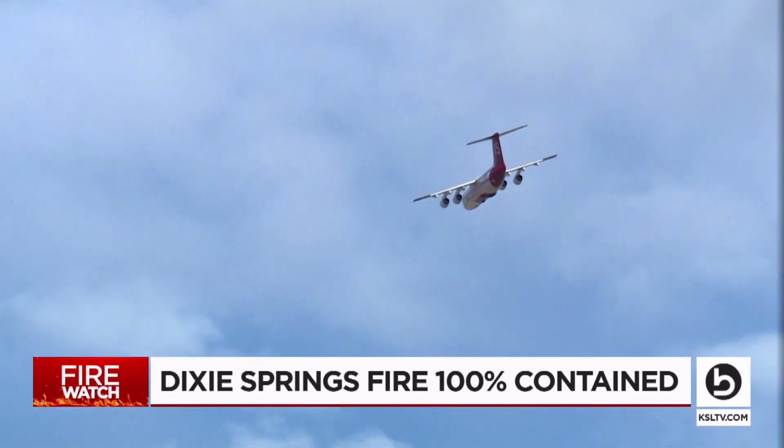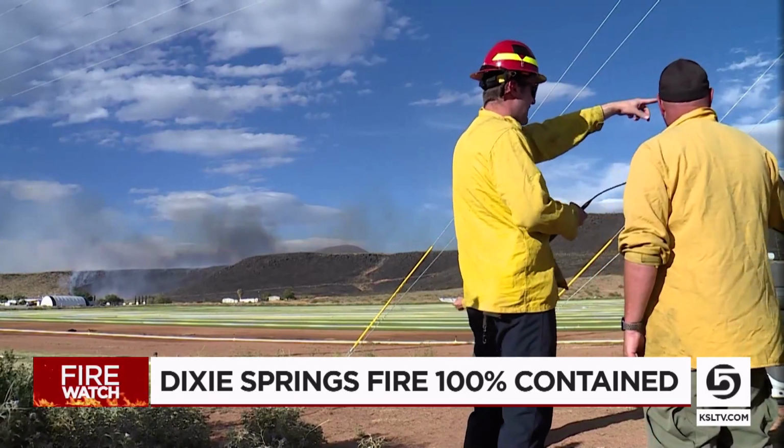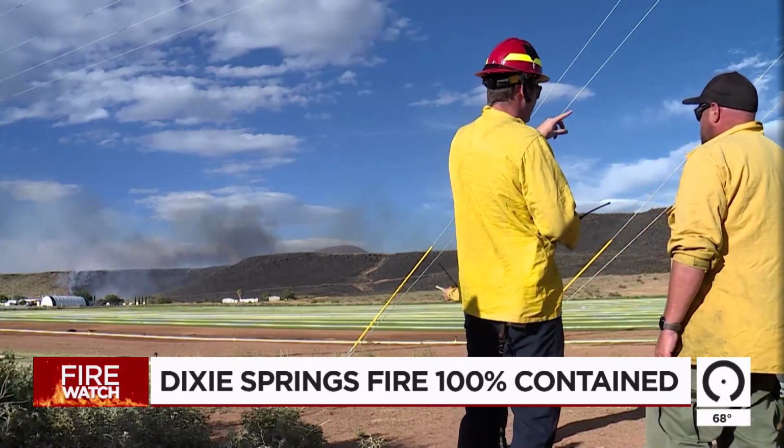Washington County Fire Warden Heber Hyder says even after a wet winter, the St. George area is ripe for fire growth. Now these two, Dixie Springs and Sky Ranch, over the last couple of days, they've gone 100+ acres within an afternoon. So it's definitely dry out there.